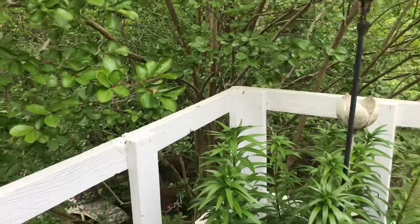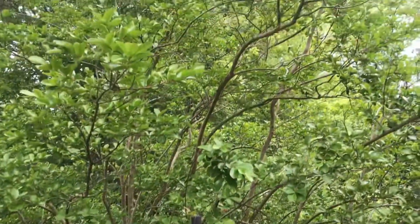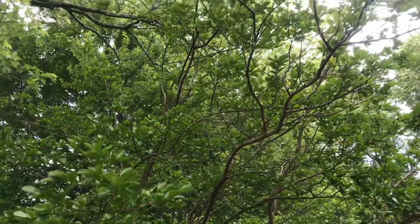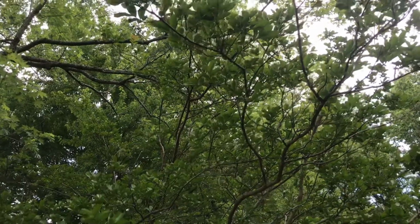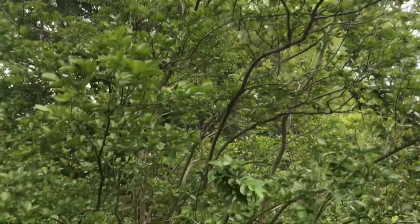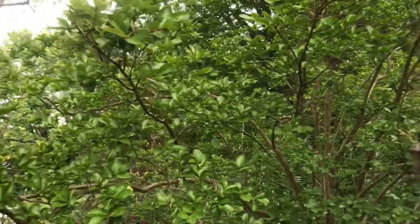This tree right here, guys, is a Crepe Myrtle, and it is the hot pink Crepe Myrtle. And when it blooms here in Zone 7A, Tennessee, it is so beautiful over the balcony with all the flowers in bloom.